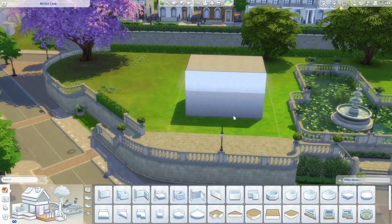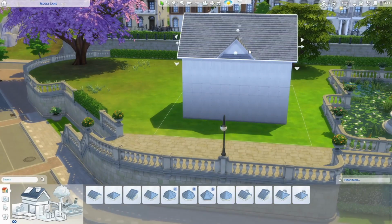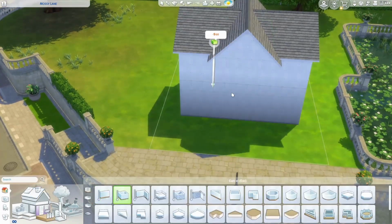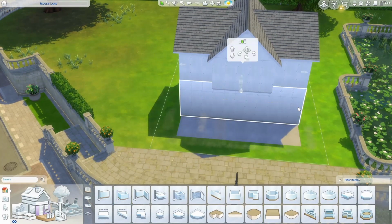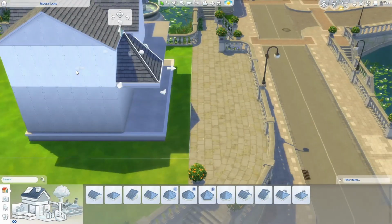Hello everyone! In this video we're going to be building a Victorian house in Britechester inspired by the new Storybook Nursery kit. I really want this to be a perfect pastel Victorian, and for some reason I didn't really consider any other color scheme other than pink and white.